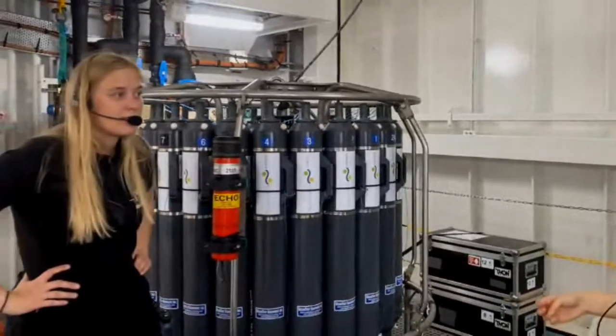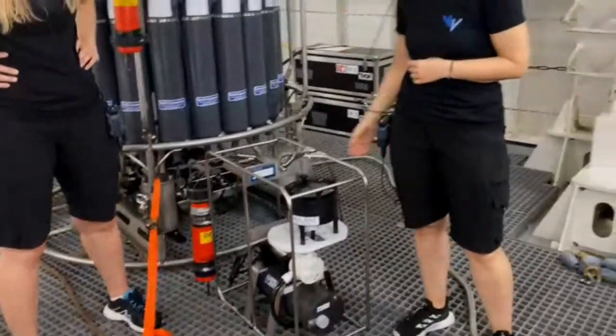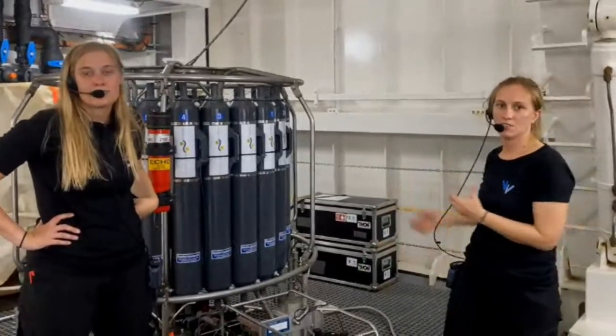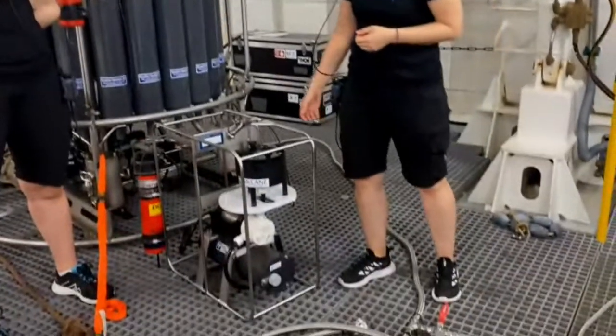And the idea is that going very deep in the ocean takes a lot of time. The deployment down to 3,000 meters can take up to 5 hours. So by this, we reduce the time that the instruments are deployed, because time at sea is expensive and we want to make the most out of it.